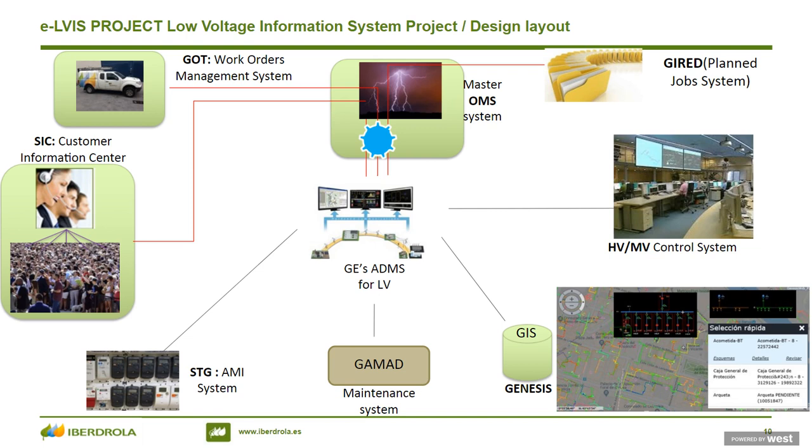Here you can see there are different interfaces, but there are two main interfaces. One is with the GIS. We want to have a daily interface with the GIS for calculating the delta, the different increments to load in the system. This is a very important issue. We don't know exactly how we are going to process this interface, but it's important to think that we want to have every day the different chains that we have in the low voltage network.